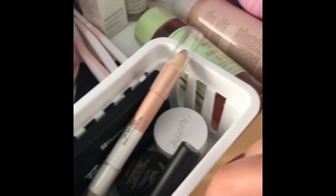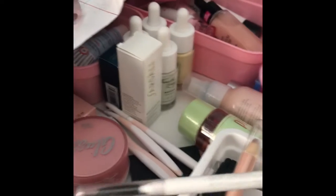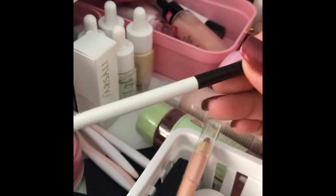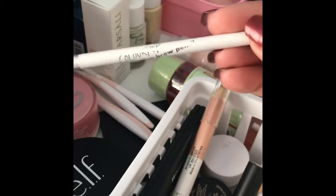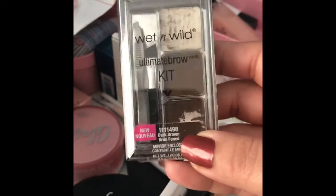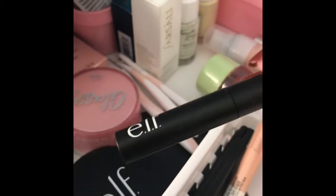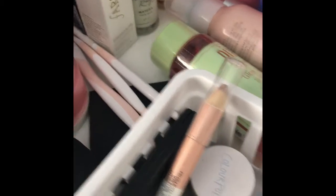Then for brows, I'm going to use the same brow products that I've been using. My ColourPop Precision Brow Pencil. This is my favorite brow pencil of them all. I love it. I have two backups right here. Then I'm going to use my Wet n Wild Ultimate Brow Kit, the dark brown one. And then I am going to use the e.l.f. Wow Brow. So we got that, and then we're done in this drawer.